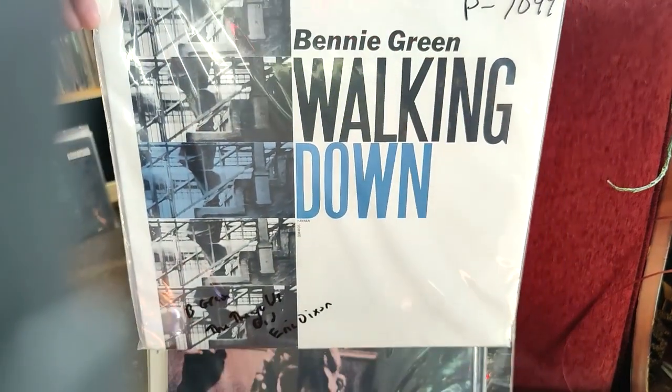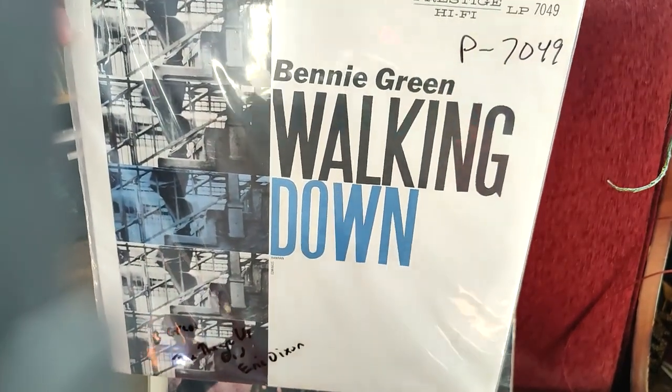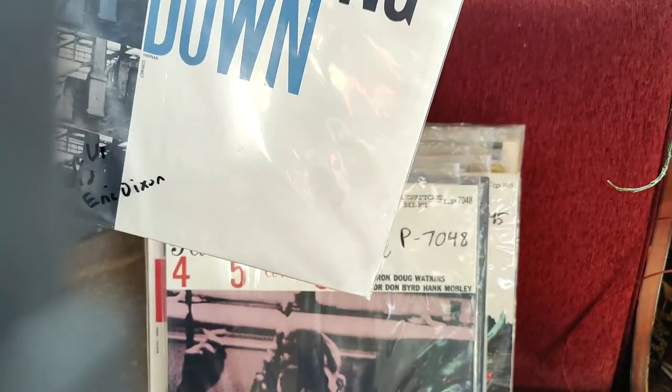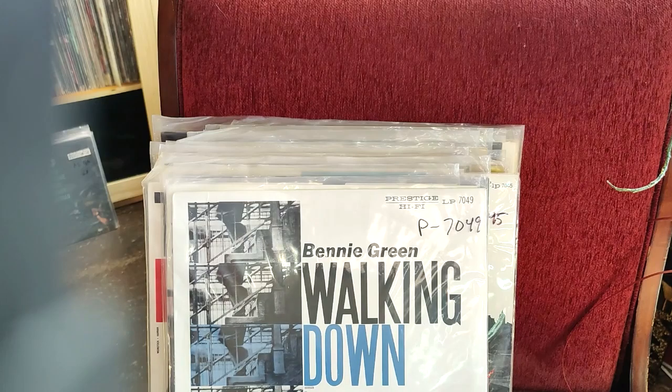Benny Green's second record, I think, at Prestige. Fantastic session. Great album cover. One of my favorite Prestige album covers. Walking Down. Just a great record. I've played that one quite a lot over the years. It's amazing how much an album cover that you like will help you pull it out more often.